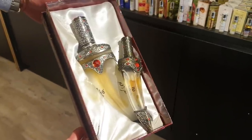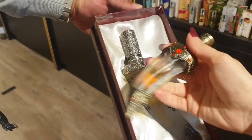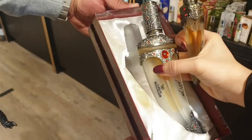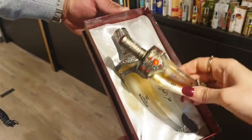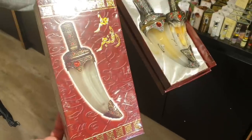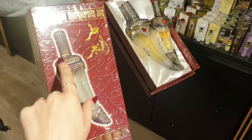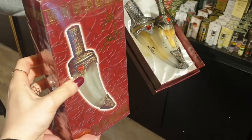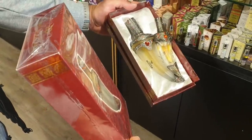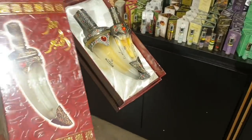So I just spotted this one, and look at this bottle. Oh my goodness, it's like a dagger. I don't know what it's called. Let me check. And I don't know who it's by, but I'll put it on the screen. But I just thought it looks awesome. I'll show you the box. So that's the box. I just discovered what it was called. It's called Atar al-Khanjar, which means the Atar of the dagger. So yeah, I've never heard of this brand before. Can you read what that is? Banafa Fa'ud. So I'm not sure who they are. I've never heard of them before, but the bottles are really interesting.